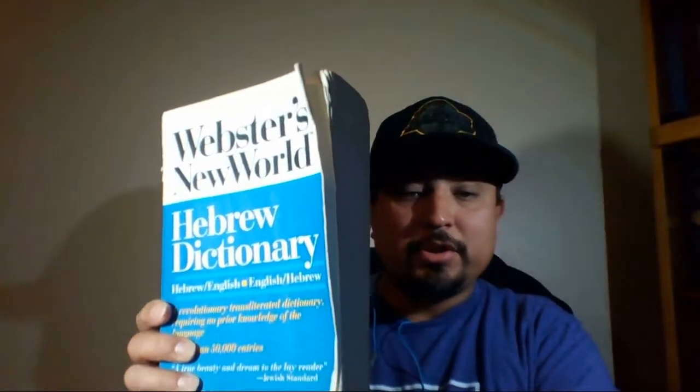But oh well. All right, so let's get down to some basic resources. I'm just going to show you some of the books that I use. I have a bunch here on my shelf, but let me show something that I believe most people can understand and use. If you're looking for Hebrew meanings of Hebrew words that are used nowadays, this is a good book. It's called Webster's New World Hebrew Dictionary. This is a good resource.